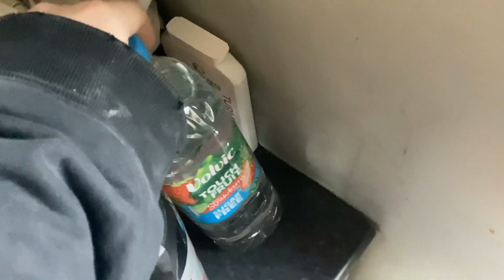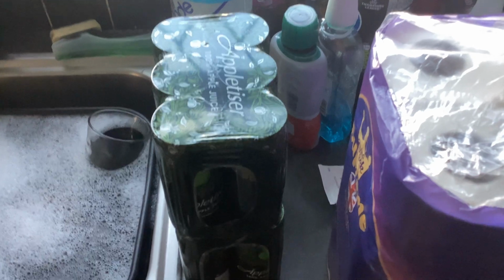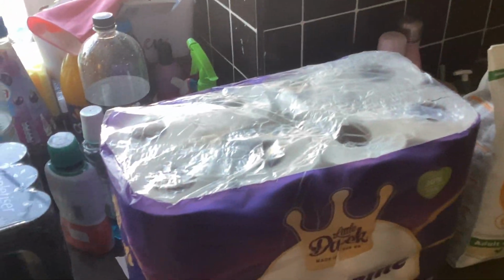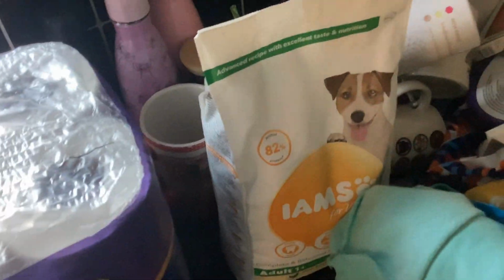And I did get two bottles of water, and I've just got one. Then we've got some appetizer. Again, we've got a bottle of Pepsi in the cupboard, so we didn't need that this week. So those were £2.50 cook card prices. Toilet rolls, and I did have two bottles of bleach as well, but I think they're still in the car.